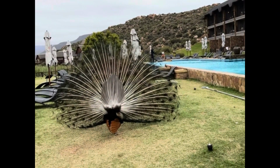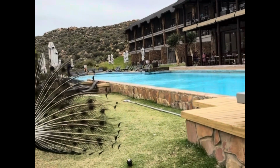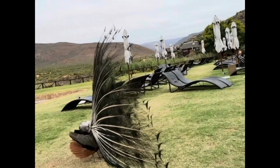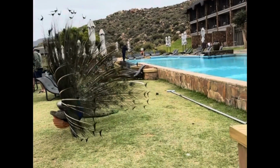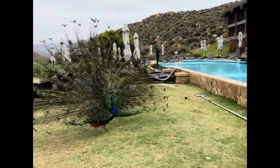Another fun part about this game reserve was that you get to have lovely peacocks turn up at any time, and it was so amazing to watch them just spread the feathers for us. It was so fantastic. We loved every minute of our stay at Aquila Game Reserve.